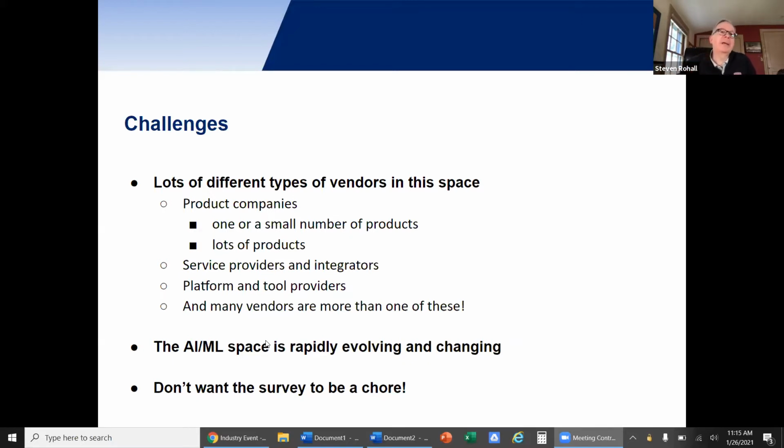What are the prerequisites? And then we realized that some companies have multiple products. And then we realized that a lot of companies are more system providers or service providers and integrators. And some provide platforms that aren't really meant as an end product, but meant to be used to build other products. And of course, there are vendors that are more than one of these, and there are lots that are all three. So one of our challenges in coming up with this survey was to try to collect the information from all of these different types of vendors in a fair and equitable way, right? We didn't want to leave anybody out of the picture. And that's why it blossomed to the number of questions it is.